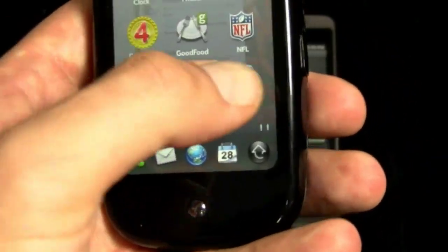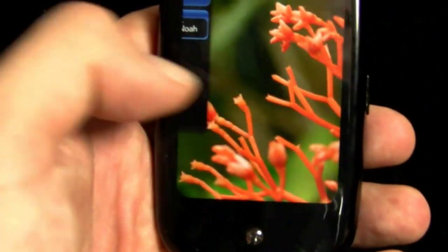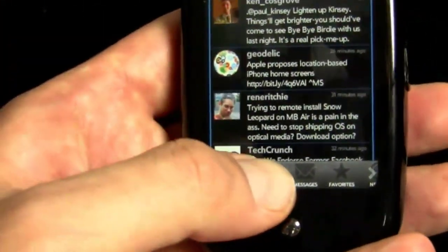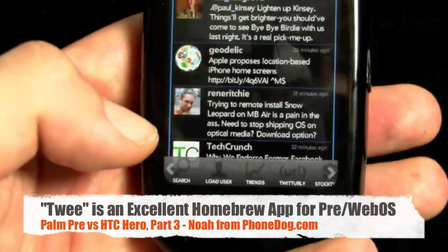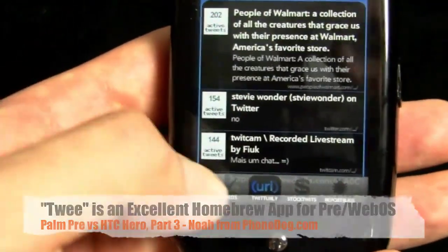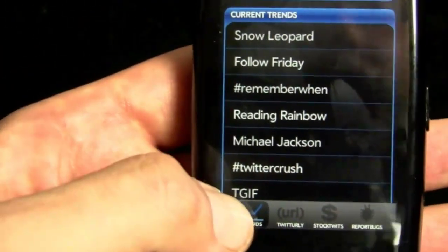But if we go to Twee, which is a homebrew Twitter app, you'll just get a quick example of what people are doing behind the scenes in Palm homebrew app development. It's just much more sophisticated. You've got the bottom menu system that lets you have different views of your Twitter stream and your data, and it works really well, and it just does a lot more, and the user interface, I think, is nicer. And this is something that somebody did unauthorized.